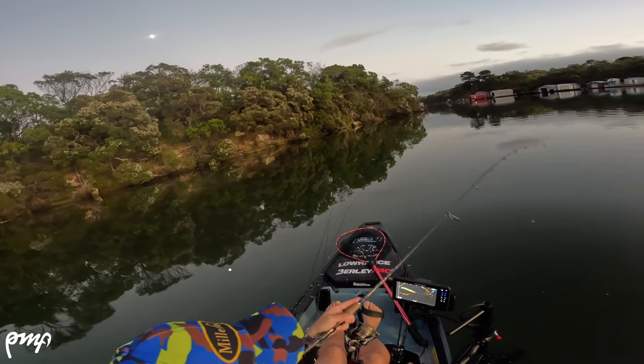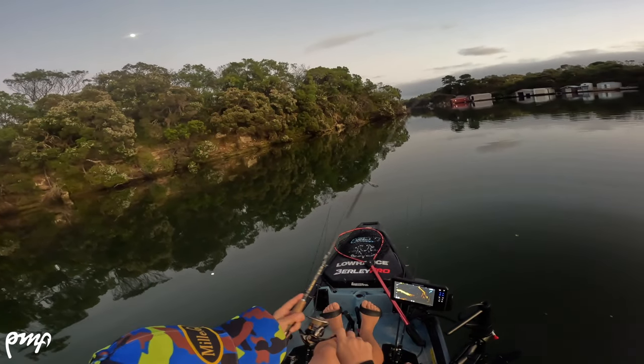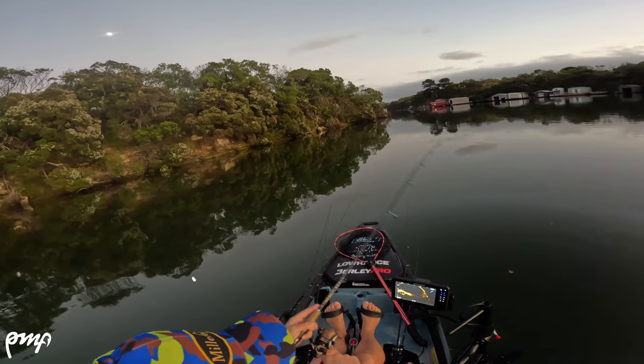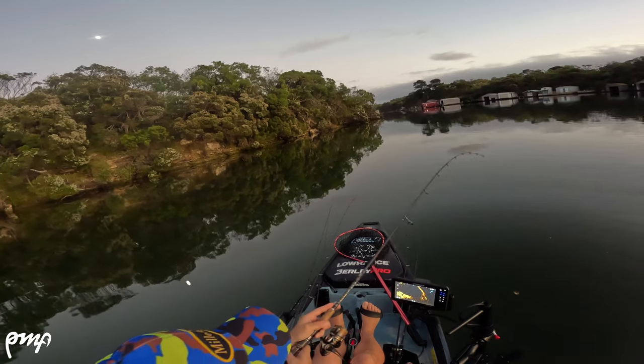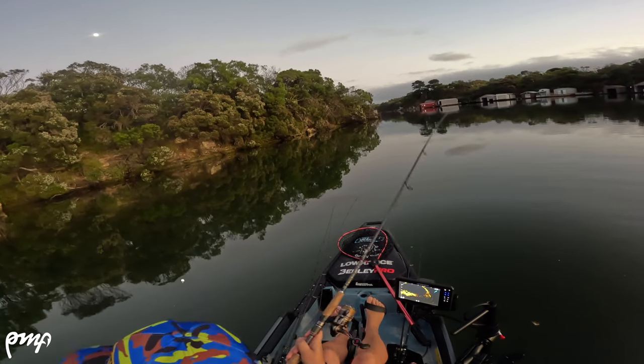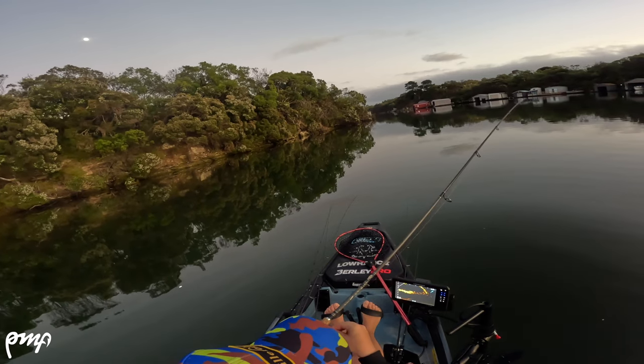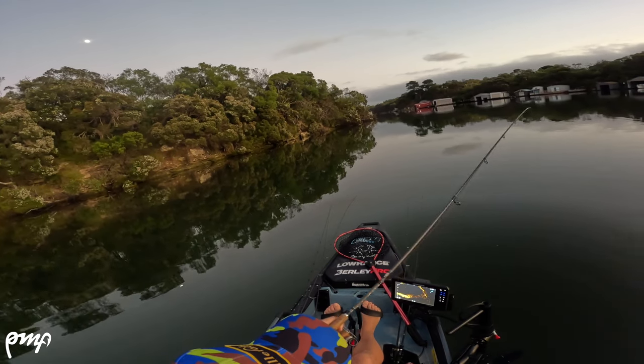On to the first one off the island. I saw a fish sitting up high. I threw a crab out to it. It's very big, so it should be a bream.